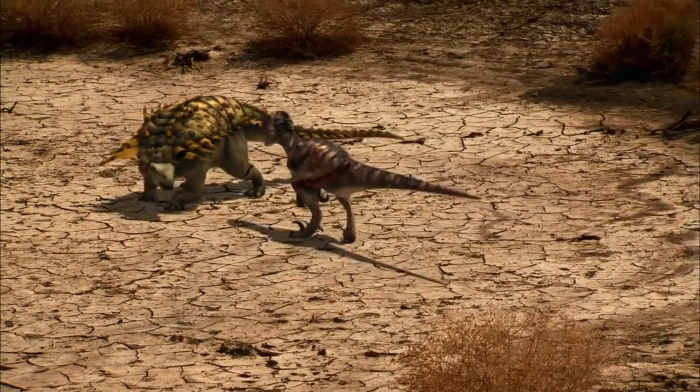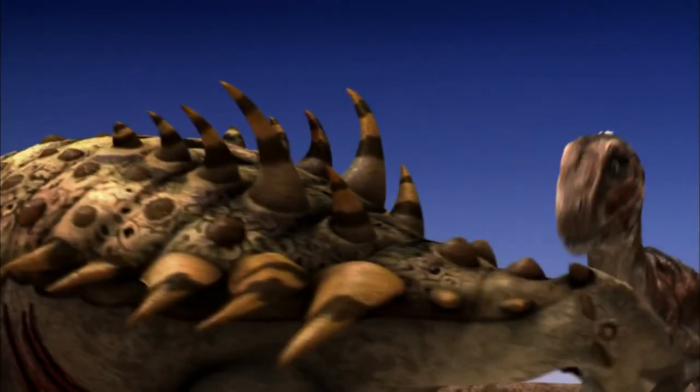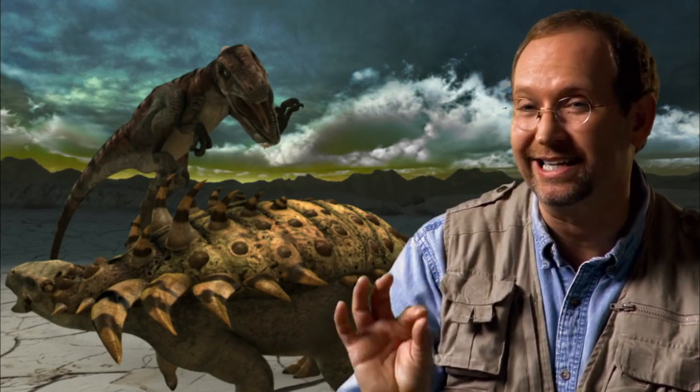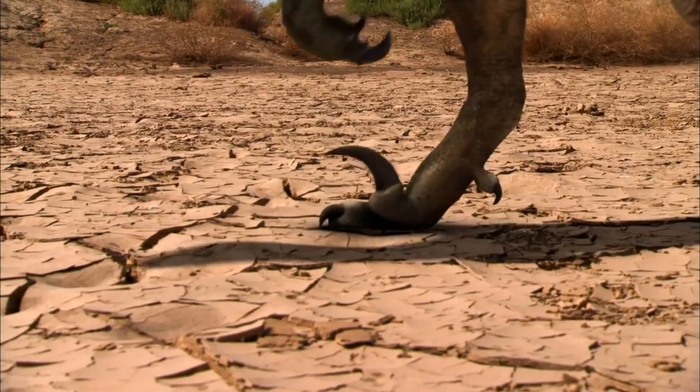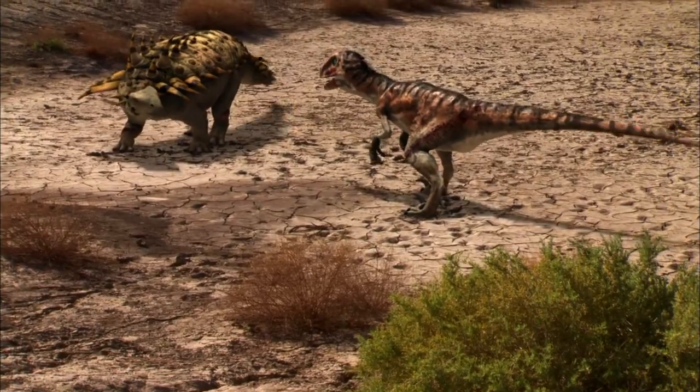Utah Raptor is much taller and certainly more agile than Gastonia. If Gastonia is going to win this battle, there's one spot on a Utah Raptor that a Gastonia can attack. That's his legs. If he can maneuver Utah Raptor towards the base of his tail, he'll have him exactly where he wants him.